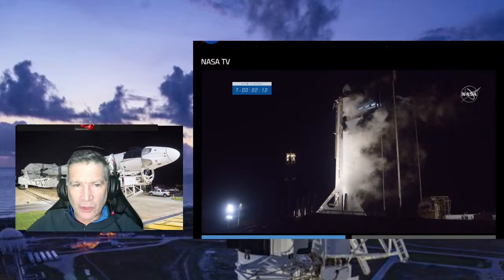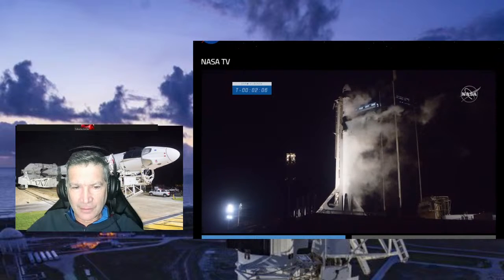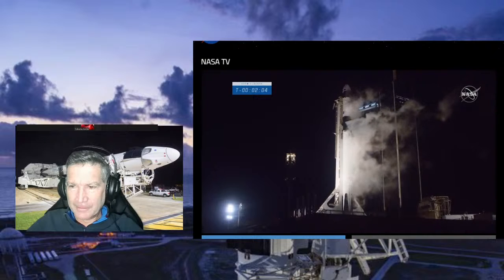If you see a large white cloud about midway down around the rocket, that's normal. That's again just the gaseous oxygen hitting the warm, moist Florida air.